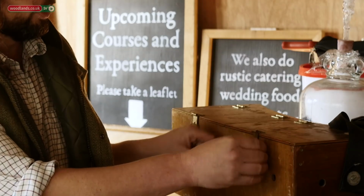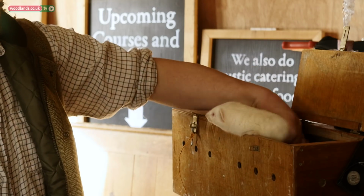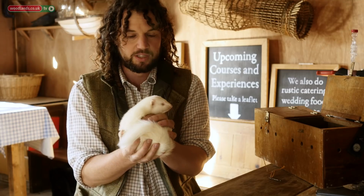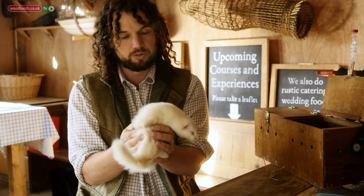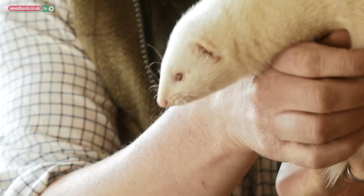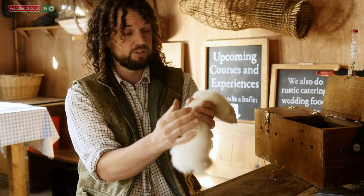Jills are the females, hobs are the males. And jills are the ones that are used most often, because they're smaller, they're less likely to get hold of the rabbits and to hold them underground, because of course the idea is that the rabbits run out. This is an albino, so it's got white fur and red eyes, and you can also get polecat coloured ferrets and all sorts of different colours in between.